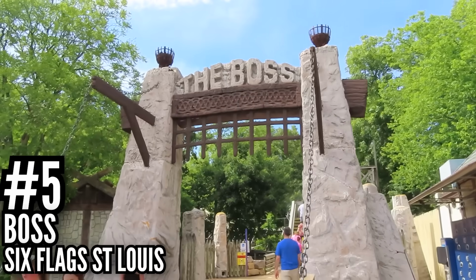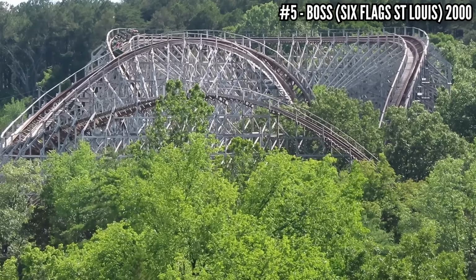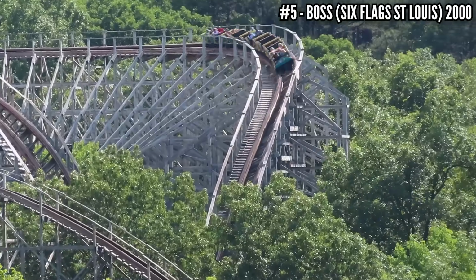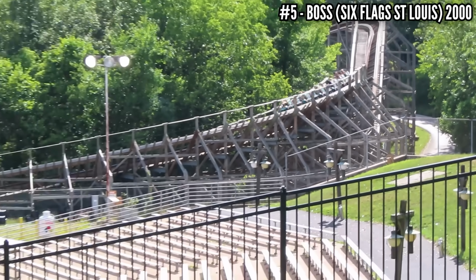Number 5. Boss at Six Flags St. Louis. It's hard to believe Six Flags invested this much into St. Louis, a massive CCI wooden coaster. Again, playing high off the ground as CCI likes to do, having a 150-foot drop, over 5,000 feet of track when it opened. At first, it had a helix, but that got removed in 2018, 66 miles an hour.